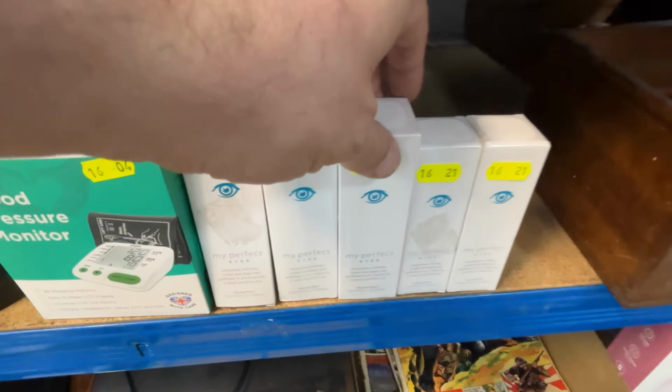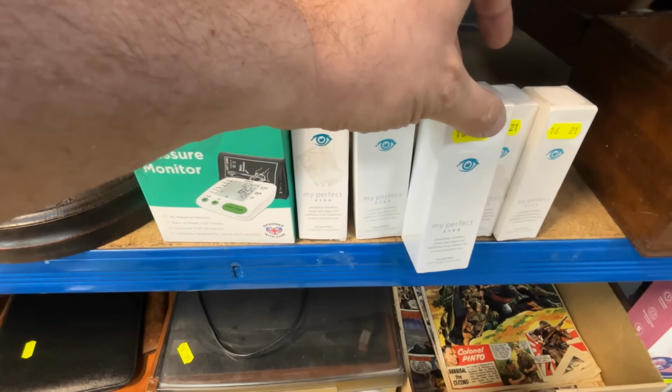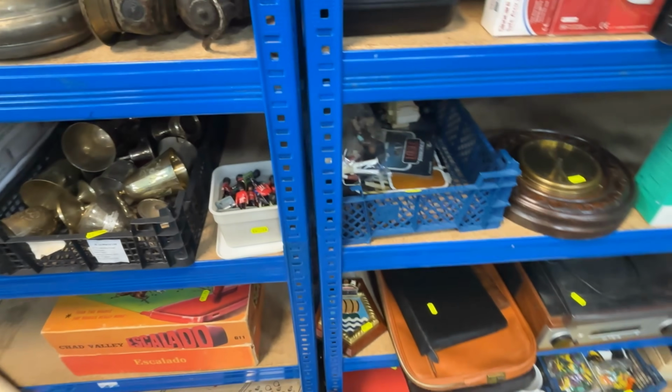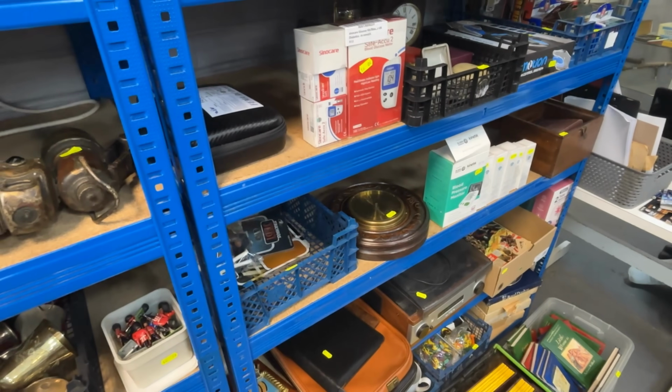What's this stuff here, Lisa? My Perfect Eye or something to take wrinkles off. So any of you need to get rid of some wrinkles, that one for you. I'm going to get Lisa some of that for her birthday. What do you think, Lisa? Do you need any? No, you don't need any.